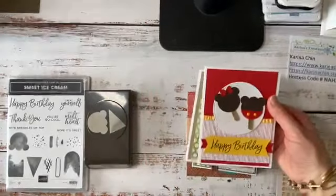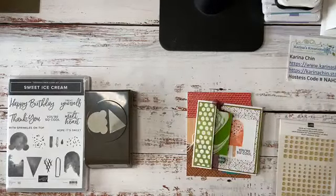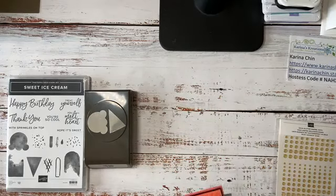But look, it's a little bear and a little kind of Mickey Minnie Mouse card. This was totally inspired by Pinterest. I did not come up with this one. I did do the bear though. The bear was pretty easy. And then let me show you some other quick cards before we get started at the actual stamping.